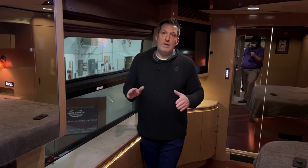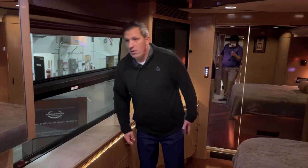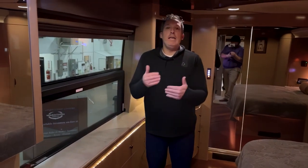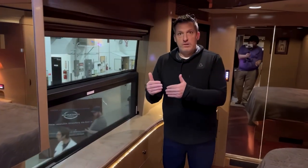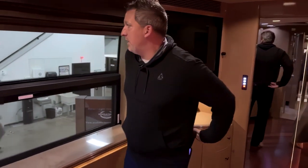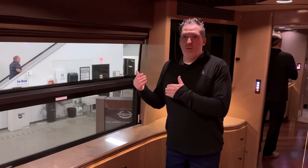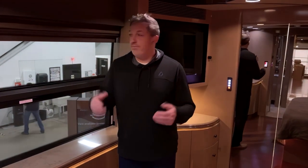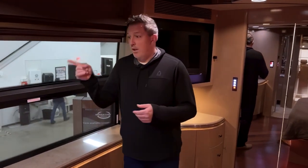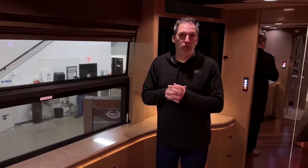These are all opinions. Just remember, these coaches are custom coaches, meaning what the owner wants is what the owner gets. And so this coach, 1176, was designed with a triple slide floor plan for accommodating certain people. All right, good question. It's an interesting question because it can really be answered in several different ways.